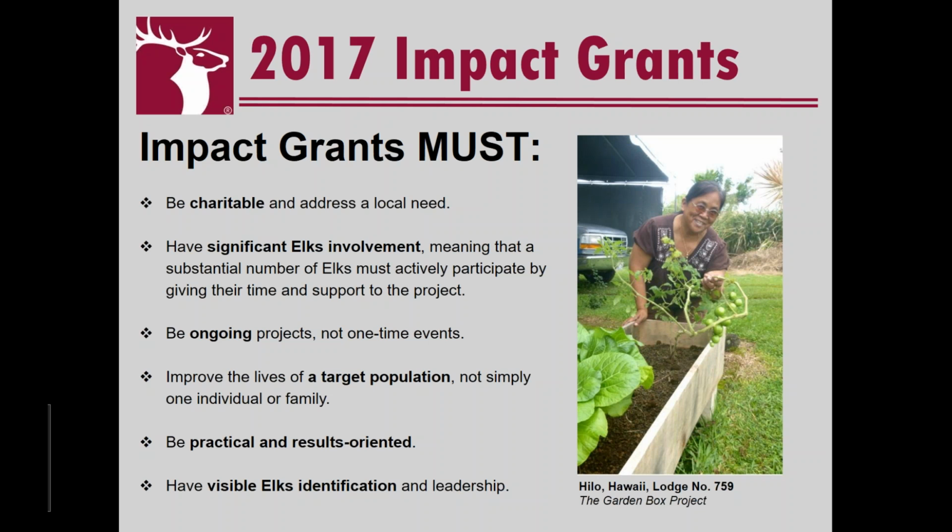And that means that a substantial number of Elks must actively participate by giving their time and support to the project. Impact grants must also be ongoing projects, and they cannot be one-time events. Impact grant projects must improve the lives of a target population and not simply one individual or a family. Impact grants must be practical and results-oriented, and they must have visible Elks identification and leadership.